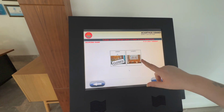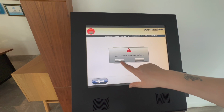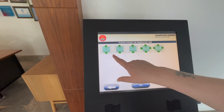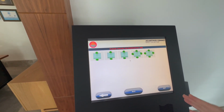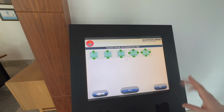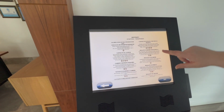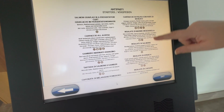So when you book just a show, if we're going to Levanta, it asks how many people, and then you can choose a time. However, she did say that you can turn up any time between 7 and 8, and it's absolutely fine. You can even view the menu if you wish. This is in the Italian, and it gives you all the different languages.